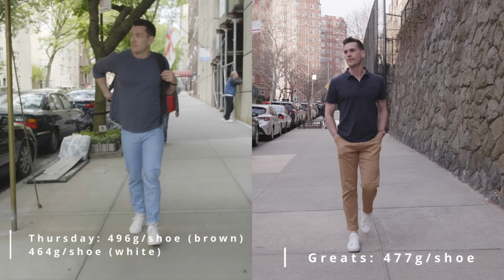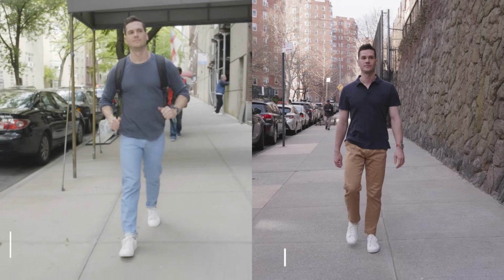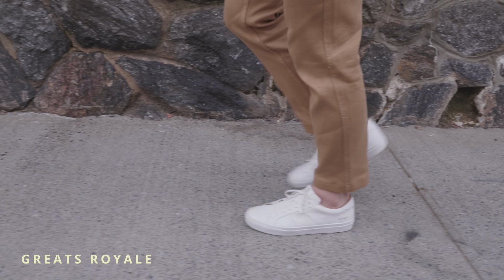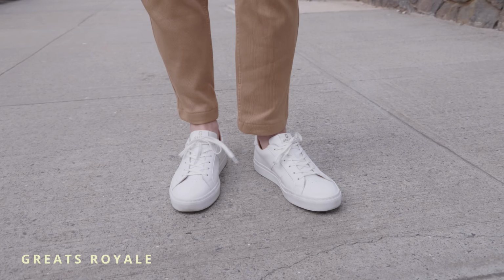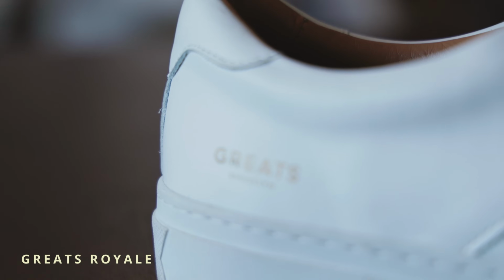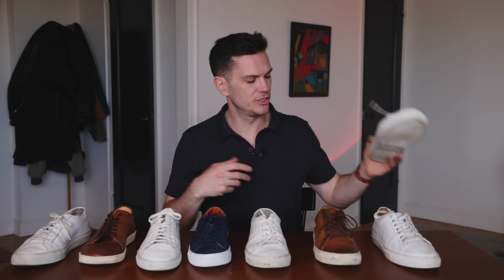But to their credit, I think these are the lightest sneakers on this list. I mean, Thursday's white sneaker weighs less than this, but the brown one weighs a little bit more. So if you average them, Greats is the lightest, I guess. Greats is pricier than Thursday, at $189. It has fewer colorways than a lot of the other brands here as well. And Greats is not as transparent as Koio or some of the other brands like Adelante when it comes to materials, tracing, sustainability practices, all that kind of stuff. It's the 2020s, people want to know how their stuff is made. Greats isn't super forthcoming with that stuff.